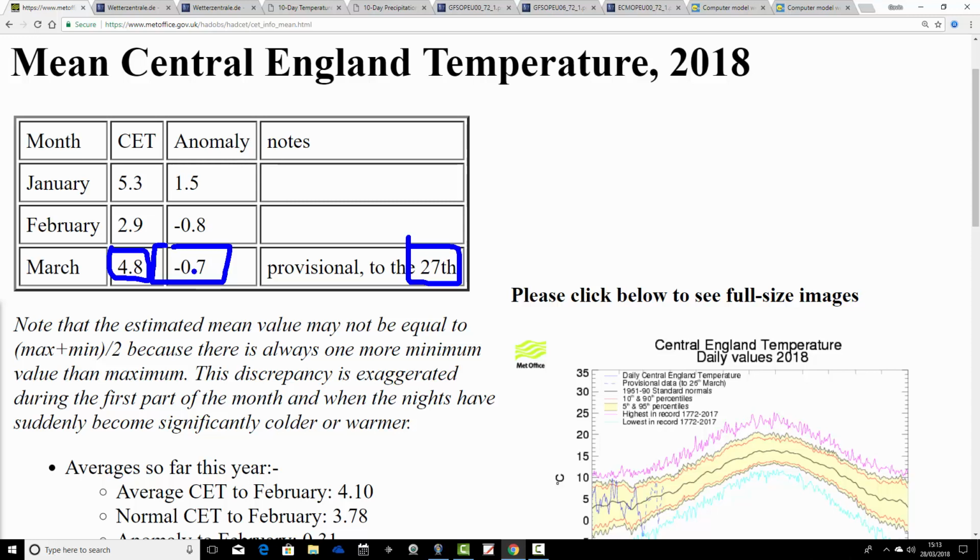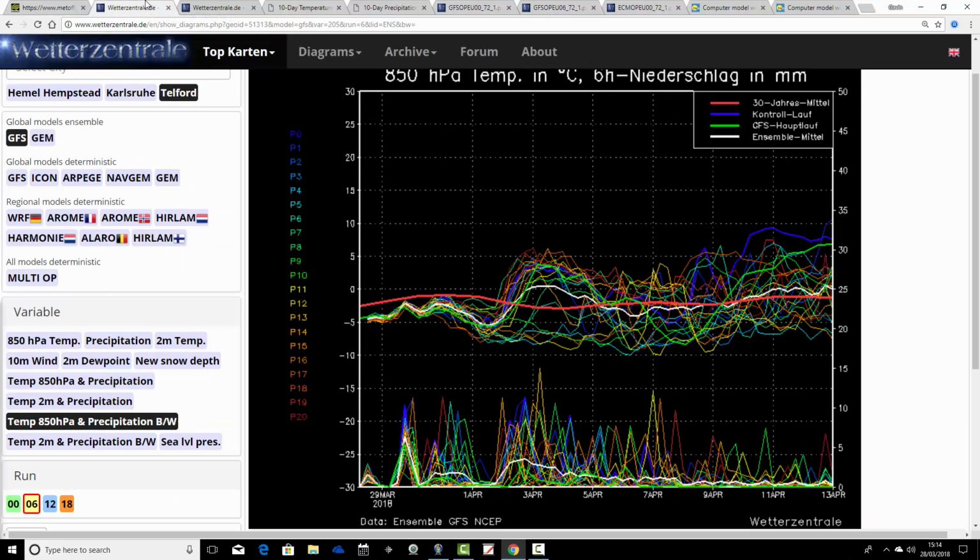And of course that follows on from February, which came out at 2.9, and that also was almost 1 degree colder than average as well. So obviously we are having a much colder start to this year. The first quarter, if you like, of 2018 is going to be a lot colder than any Q1 that we've had since probably 2013. So it's been a long time coming, but definitely a colder start to this year compared to many recent years.